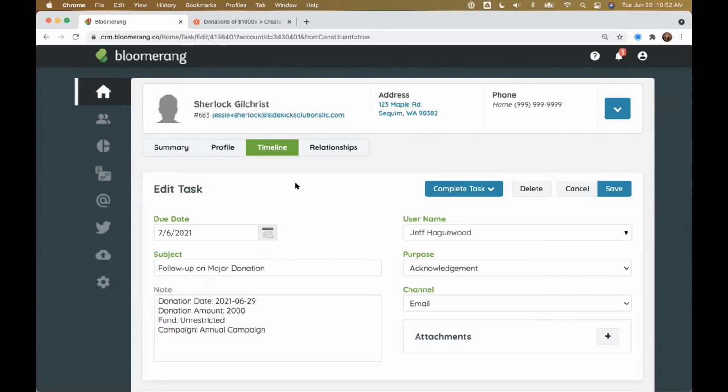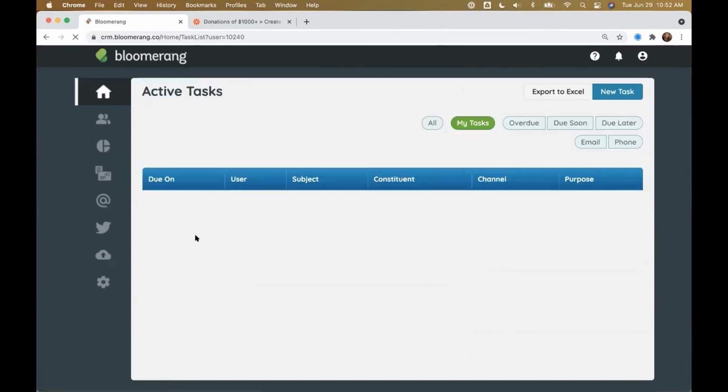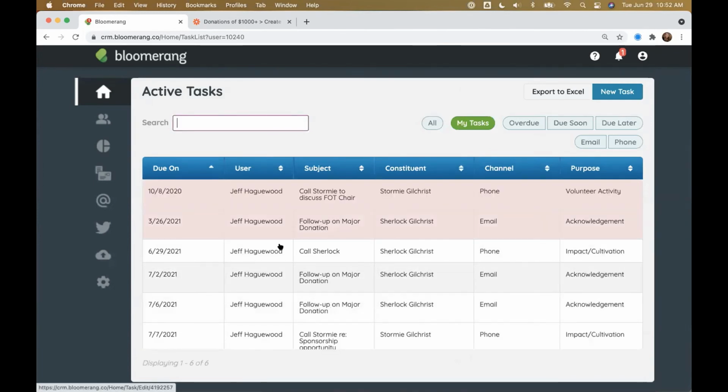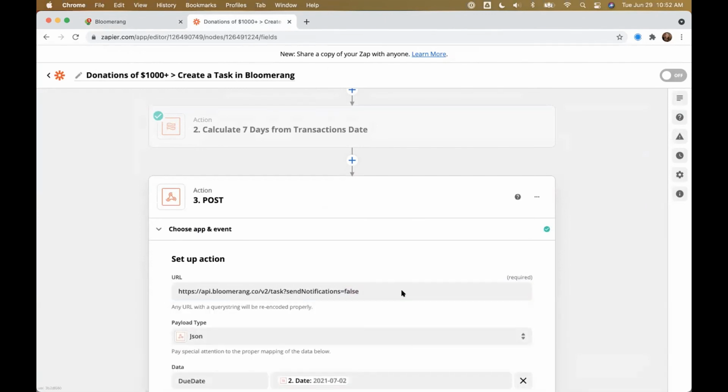So you can see how quick and easy that was for a major donation to be able to automate the creation of that task for follow-up. And then if I come into my user here, I can see my tasks, and I can see those tasks that have been created for following up on major donations right here in my queue of tasks that need to be completed. And again, if we had set the send notification to true in our URL, that also would have sent an email notification as well that task was created. So if we had this automation working in tandem with the Bloomerang to Asana workflow from earlier, the new task would hit our daily report tomorrow to create a task in Asana. And tomorrow Jeff would come into work and a new task in Asana would be in there to follow up with this major donor on their recent donation.